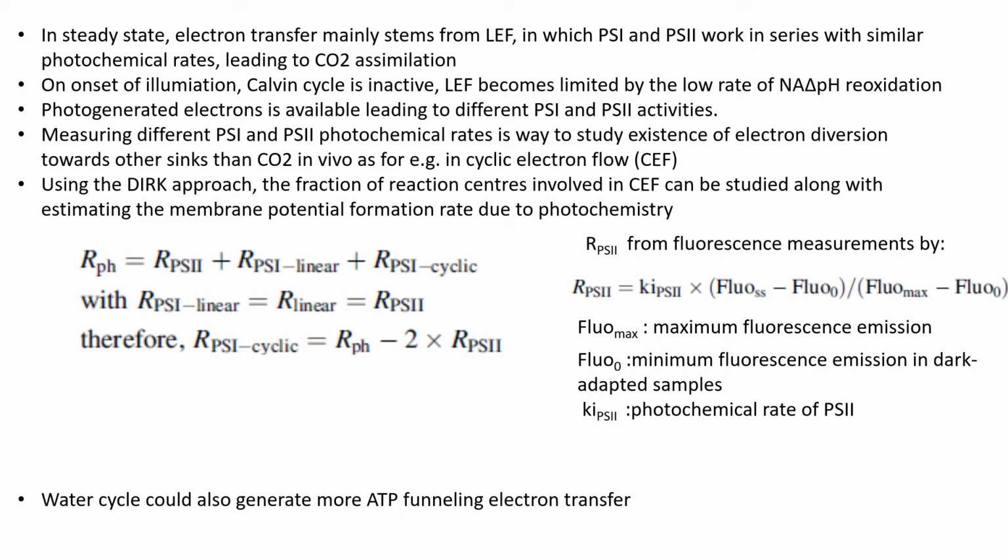We can study that by using the formula on the left-hand side of this slide, where RPH is the photochemical rate of membrane potential formation. The RPS2 comes from fluorescence measurements, following the equation on the right-hand side of the slide, based on maximum fluorescence emission, the minimum fluorescence emission in the dark, and the photochemical rate for PS2. From these equations, we can calculate the rate of electron flow via the cyclic electron flow pathway.